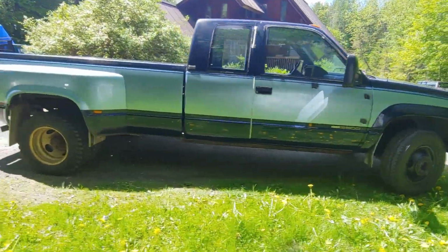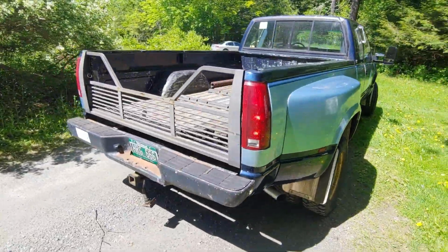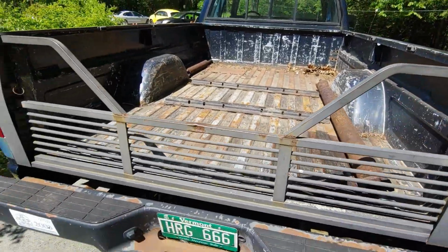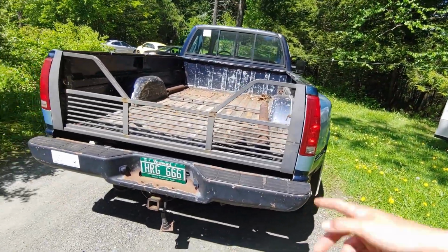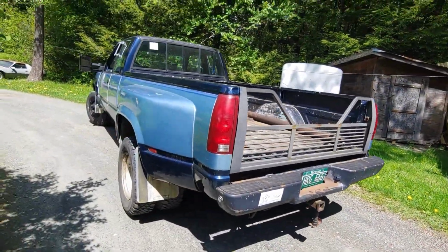I'll just give you the quick walk around. So you can tell it's got the fifth wheel tailgate on. Could be why the transmission is struggling a little bit. He was probably pulling pretty heavy trailers with it if it's got the fifth wheel tailgate on, but the engine still runs awesome, so not too concerned.